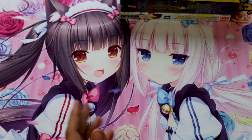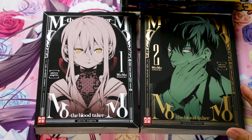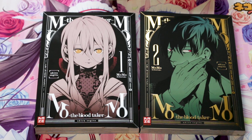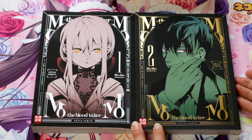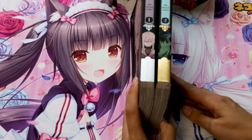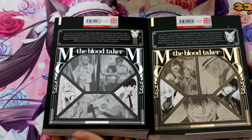With a new pickup for me, that's Blood Taker Momo 1 and 2 by Akira Sugito. Hopefully everything is in frame, and look at these beauties. That's such a nice cover, and looking at the spines, they are beautiful, and the back as well. Oh, I'm so in love.